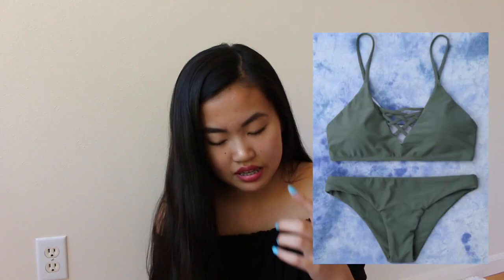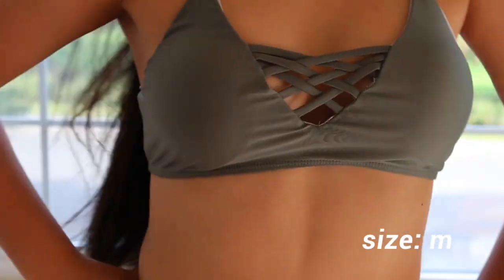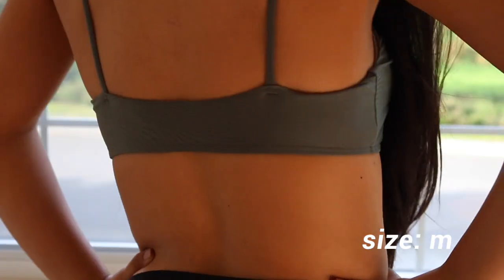The next swimsuit I have is this set, and it's basically the same as the other black one, except in a really pretty army green color, and it also has the same crisscross design. The bottom doesn't fit either, but it's cute and I like it. If I rate this out of 10, I would give it a 7 out of 10.